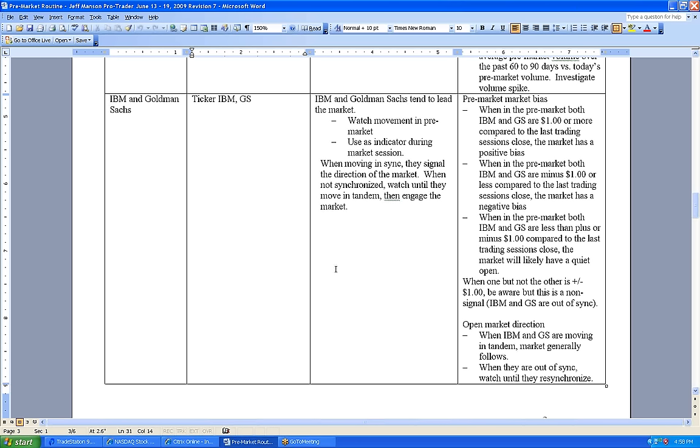Often when they're not synchronized, all the chat rooms are saying, I'm getting whipsawed. I just got stopped out. I just went long, got stopped out, back and forth, back and forth. If IBM's going up and Goldman Sachs going down or vice versa, it's a very choppy trading environment, very difficult for traders to navigate. In the pre-market, though, if IBM and Goldman Sachs are both plus $1 or minus $1, bet on that direction at the open. If they're both positive $1, bet on the market continuing going up. If they're both negative $1 or more, bet on the market going down.